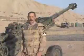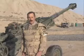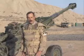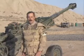I'm at Forward Operating Base Spurwan Gar with a battery of 4 guns from the 2nd Regiment Royal Canadian Horse Artillery. This morning we're going to do a shoot to make sure that the guns are on. But in the year that the artillery has been in Afghanistan with the new M777, they made a significant contribution to the fight on the ground.